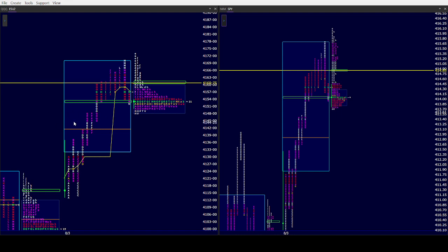And then you see if you stay out of the lower distribution. So if you take a long between H's low and F's high, any acceptance back into E and F's range from yesterday into the lower distribution, I'd be out on that long. Remember, it will be with unchanged value. It's not the greatest risk reward.